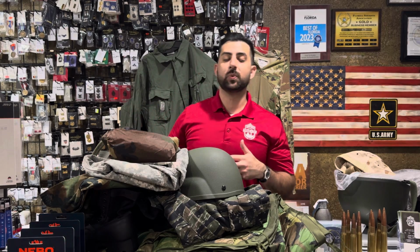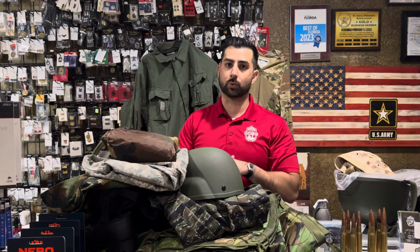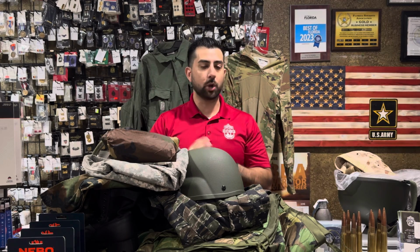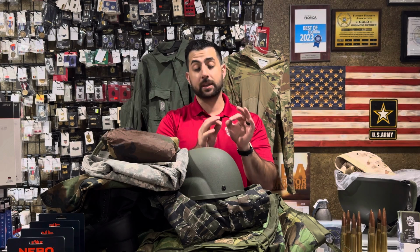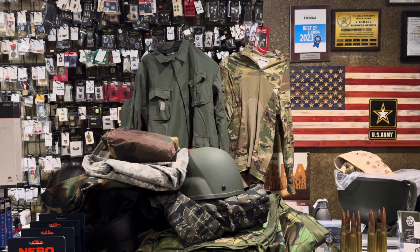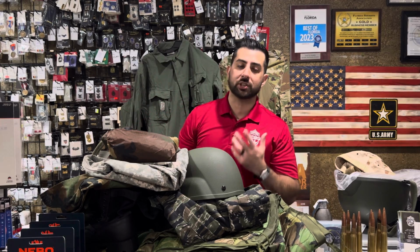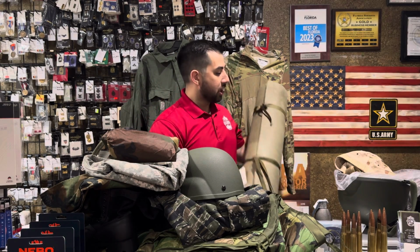Now, those are all genuine issue. We have some replica ones by Fox Tactical, which are also great, brand new, no wear and tear on them. So those are good options to go, and they do a very good job of making them to the exact specifications as the military does. So if you can't find genuine issue ones at your local store, don't rule out the Fox Tactical ones. They're pretty good.